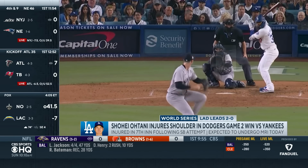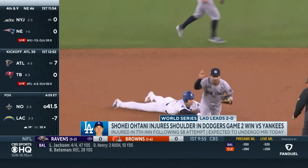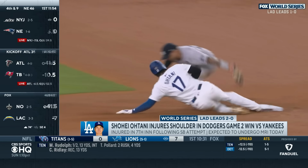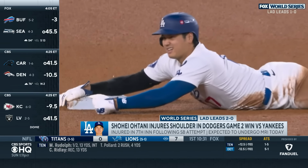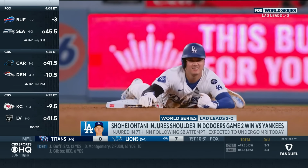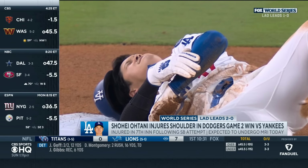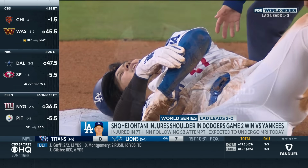Now, today, tomorrow, inflammation starts to set in, and we'll see there. But it is a great, great sign, because if he feels stable right after it slipped out, it really shows potential that possibly no structures were involved in terms of tearing of the labrum and or stretching of the ligament. So it is really good news coming from Dave Roberts' press conference. We will know more later today for sure.